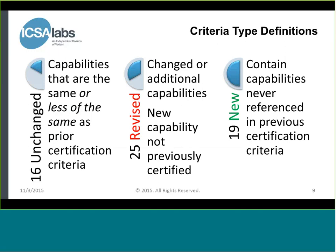For those of you who want to know about the definitions of how the ONC categorizes whether a criterion is unchanged, revised, or new, we developed this slide for you. They've also changed the definition slightly for some of these. So there are 16 unchanged criteria. These are the only criteria that are eligible for GAP certification, and it means that the capability was in a previous certification program and that the capabilities are the same or less of the same.